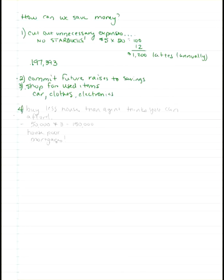And then one major thing is to buy less house. I'm phrasing it kind of strangely, but less house than your agent thinks you can afford. A real estate agent gets paid a percentage of the house that you buy. So if you buy a house that costs $100,000, they usually get 3%. So they would only get $3,000, versus if you bought a house that cost $300,000, they would get $9,000 from the sale of that house. So they're going to argue that you purchase a more expensive house.